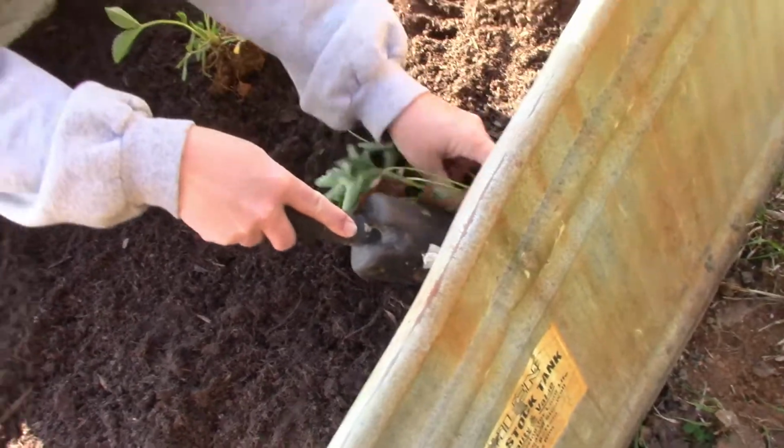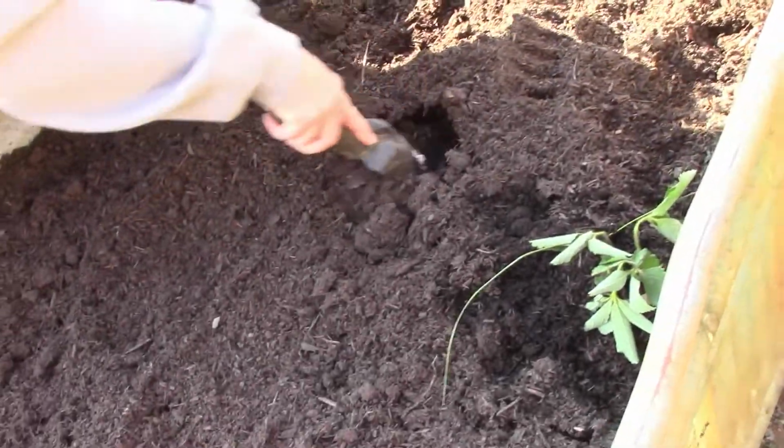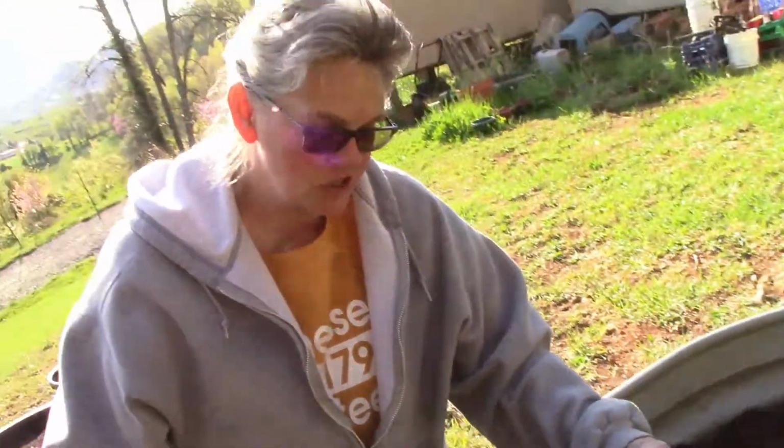I will probably find some more plants other than just these, because once we start, we really don't like to stop eating. What about you guys? What's your favorite strawberry? Do you like an everbear that produces a lot during the summer? Or do you like the kind that produces mainly early in the spring?